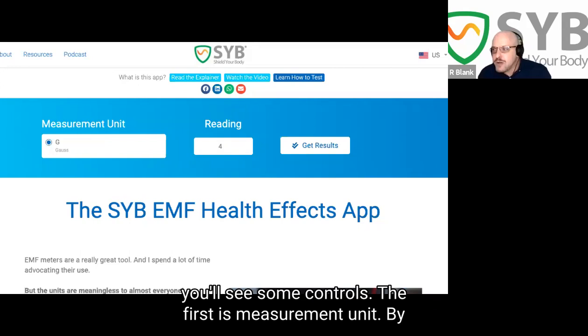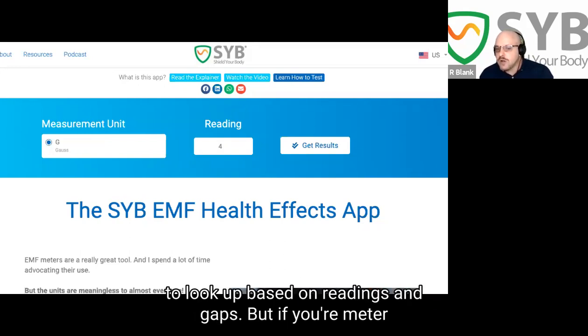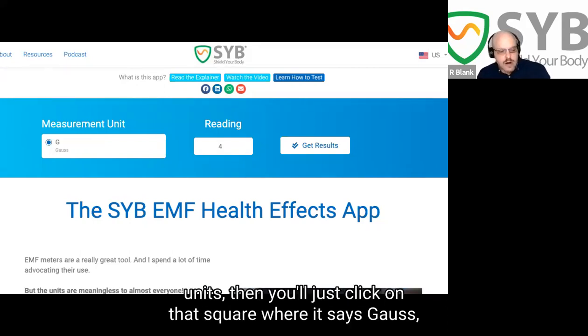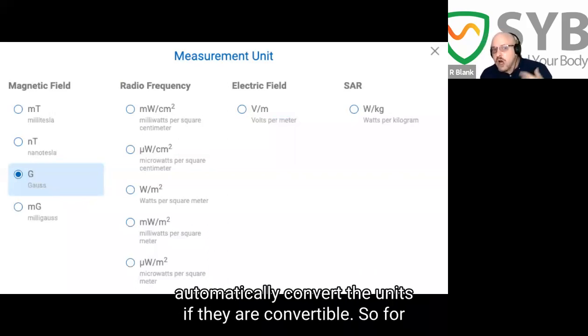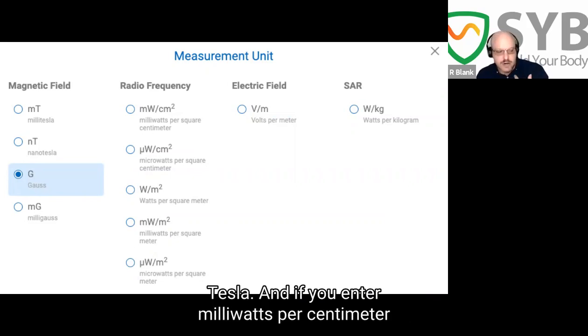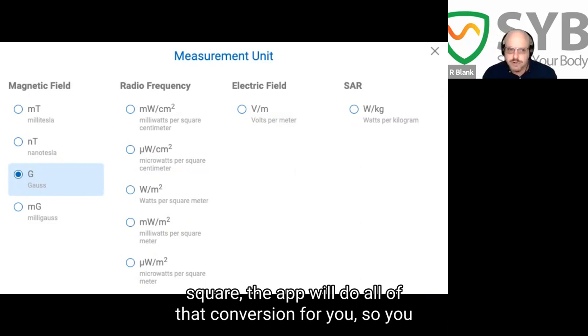The first is measurement unit. By default, it's set to Gauss, which is fine if you're trying to look up based on readings in Gauss. But if your meter is reporting results in other units, then you'll just click on that square where it says Gauss, and you'll see a whole bunch of options for units that you can search in. One cool part about this is the app will actually automatically convert the units if they are convertible. So for instance, if you enter Gauss, the app will also search results in Tesla. And if you enter milliwatts per centimeter squared, it'll also search results for microwatts per meter squared. The app will do all of that conversion for you, so you don't need to worry about it.